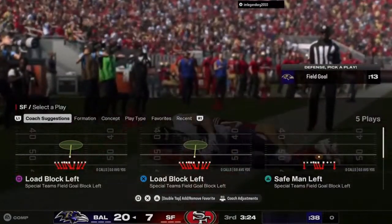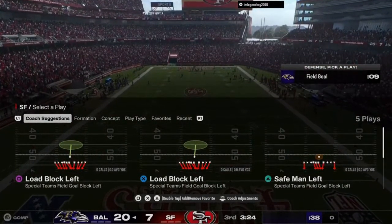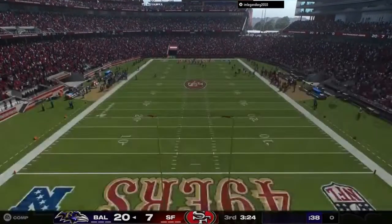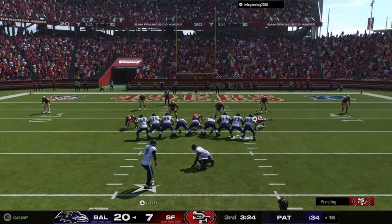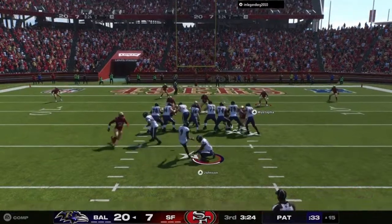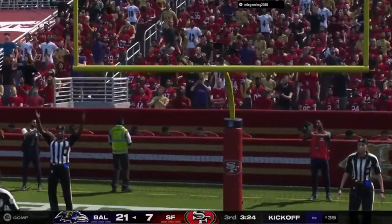I love their consistency. Don't worry about what they said at halftime. This seemed like a team that was ready to play 60 minutes, and while this game is far from over, I love their approach. Now Tucker to add the PAT. It's good, and it is now 21-7.